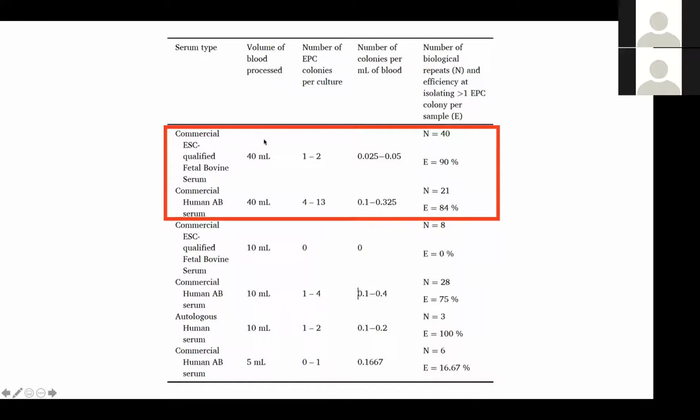If we start off with 40 mils of blood from an individual, we will get about 1 to 2 colonies of EPCs using this ESL qualified fetal bovine serum. But with the commercially bought human AB serum, this dramatically rose, between 4 to 6 times higher. We suddenly got 4 to 13 colonies per culture.